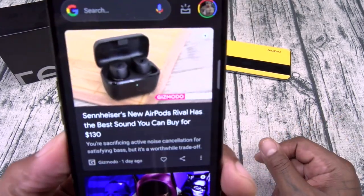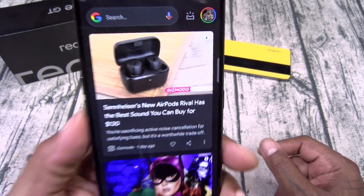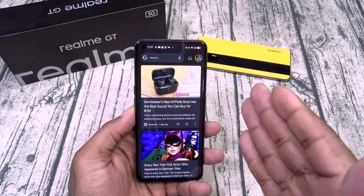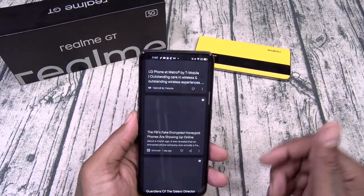Alright, check this out. Sennheiser's new AirPod rival has the best sound you could buy for $130. Now I reviewed those last week. I told y'all the same thing. Some of y'all didn't believe me. Now when everybody else is saying it, I want y'all to jump on the bandwagon real quick.